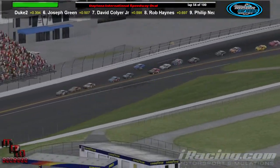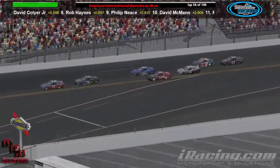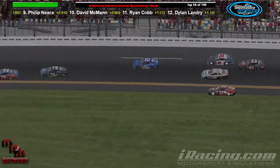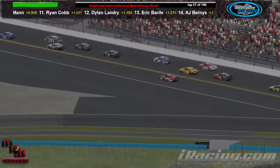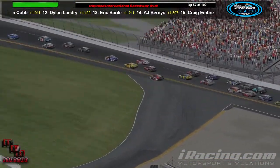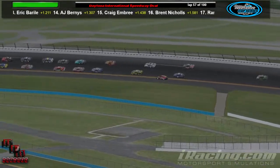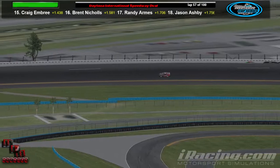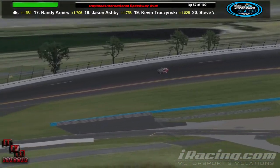And it looks like Collier Jr. back in the 10 car to the outside of Green, and they're going to door slam it a little bit. Philip Neese going to swing high, and Green is going to get loose. He's going to run the apron left. Nice timing if you have to go below the yellow. That's where you need to do it, and unfortunately, wow, that's going to send him back quick. All the way to 24th position. Tough break there for the 55 of Joseph Green.